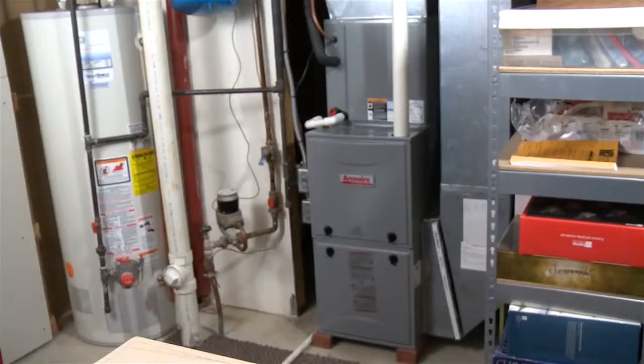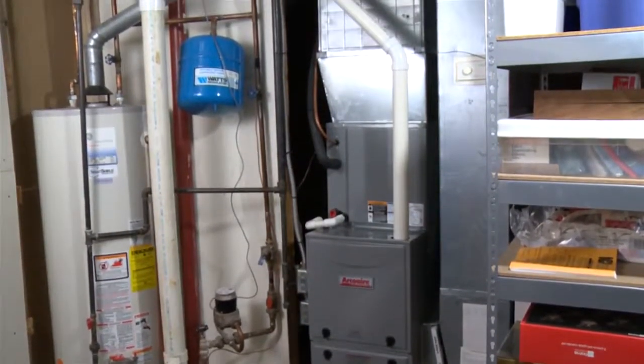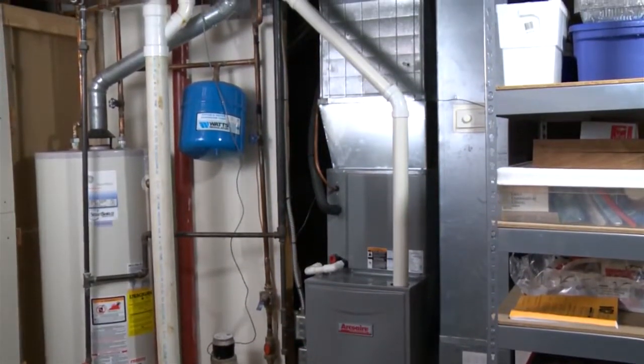We had a customer the other day that called because he was putting a new furnace in. He was putting a 95% efficient furnace in his house. And he realized that he was putting this 95% efficient furnace in a house with 40% efficient ductwork. How much sense does that make?